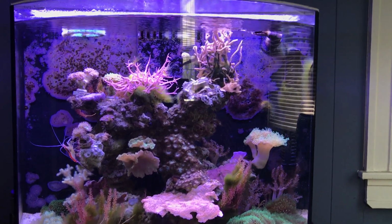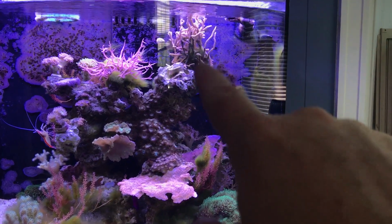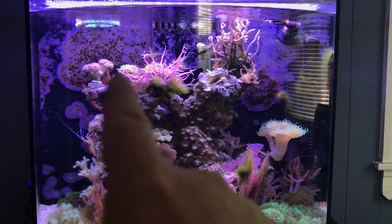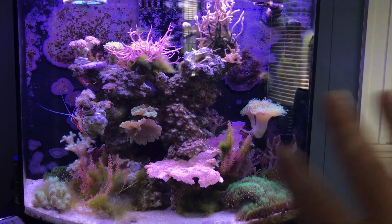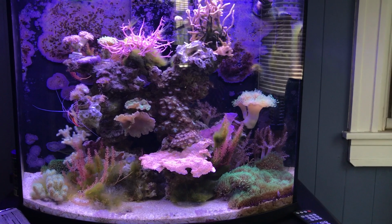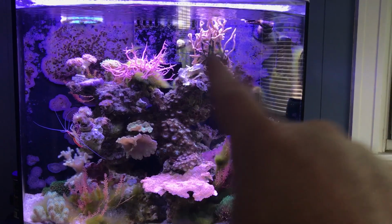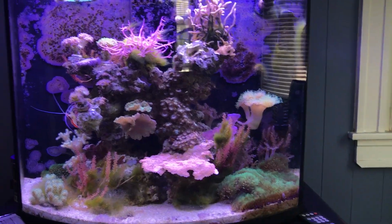But yeah, what I think I want to do with this one, I was experimenting, trying to hide some bird's nests and some of that digitata up there. A couple of hammer corals. I'm thinking about maybe taking them out and just going all softies in here and just make it a lot easier to maintain. Although that montipora actually looks kind of nice there. But yeah, I might take these out from up top and just put all sorts of leathers and zoanthids and stuff on there. I'll see how they do.